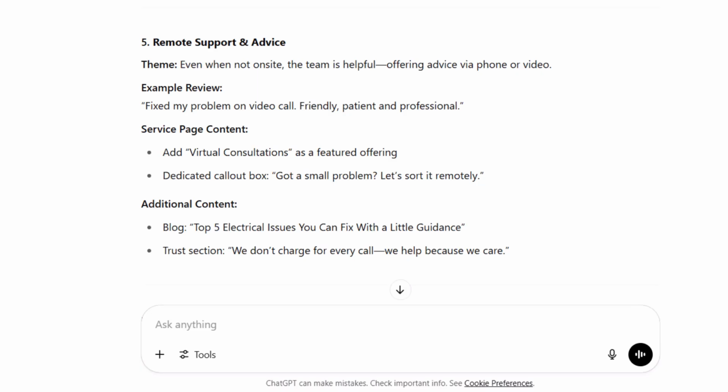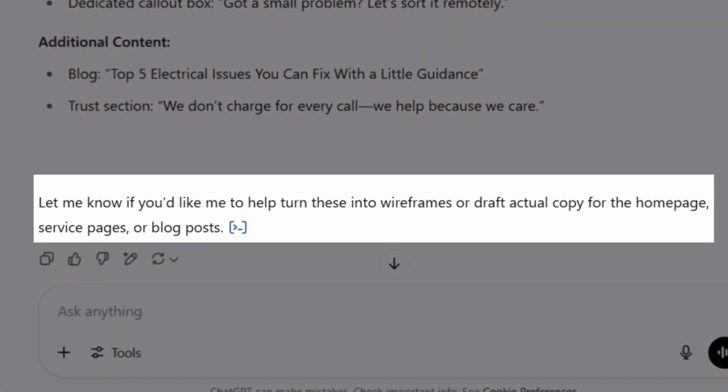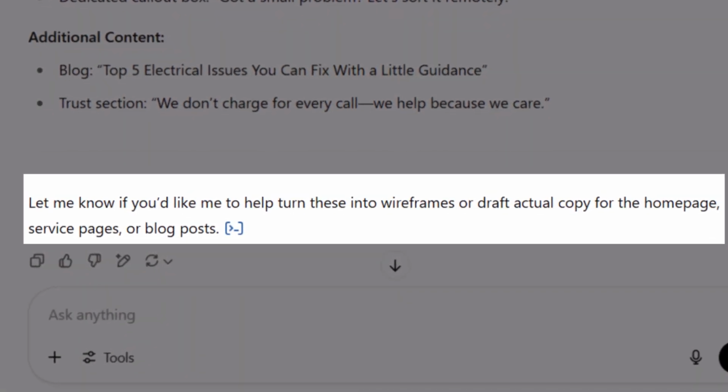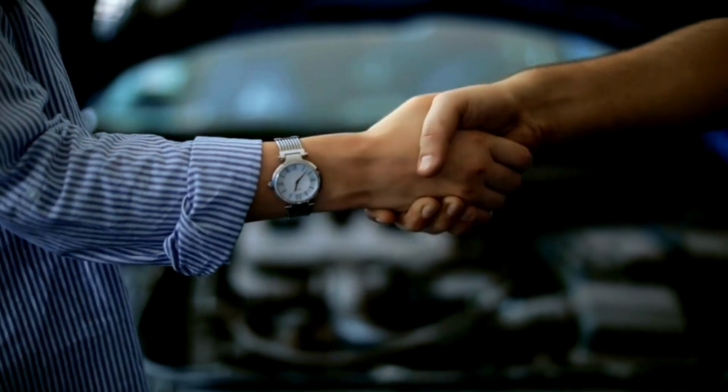Now, obviously, your review themes will be different, but that's the beauty of this strategy. It adapts to your business and gives you content ideas based on what your customers are saying. And it doesn't stop there. ChatGPT can even help you write your homepage copy, build service page layouts, craft blog posts, you name it. Just tweak it to fit your tone by adding your own testimonials, images and videos, and you've got content that's 100% unique, built from real feedback, and way more likely to connect with both your visitors and Google.